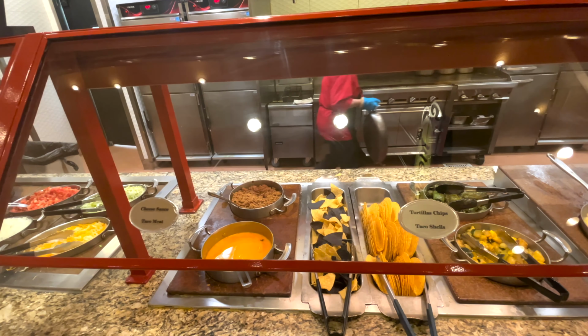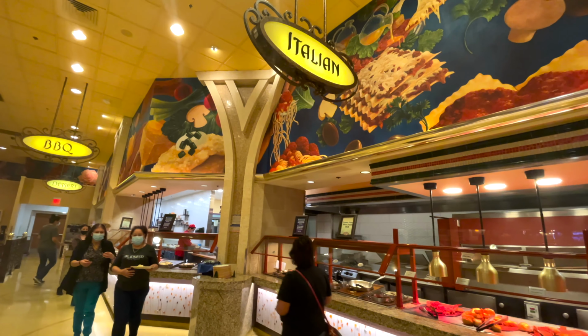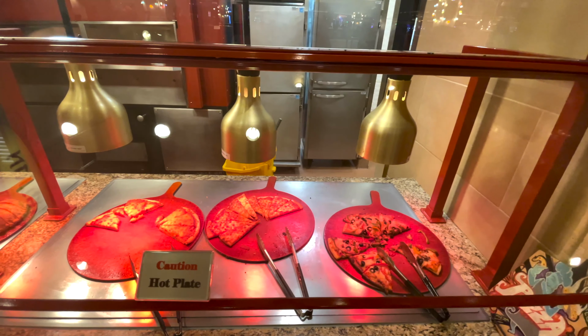Okay, so a super important fact here is to note that they have a build-your-own nacho bar, because nachos is my comfort food and I love that. So the fact that they have their build-your-own nacho bar, I would come every day.